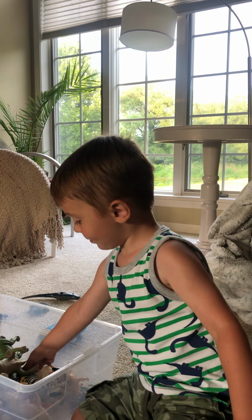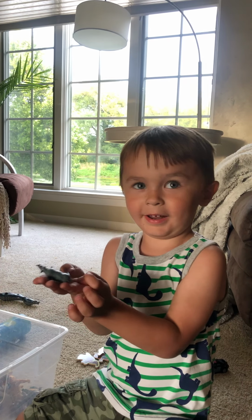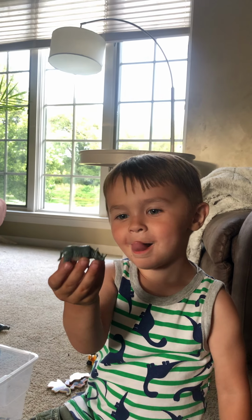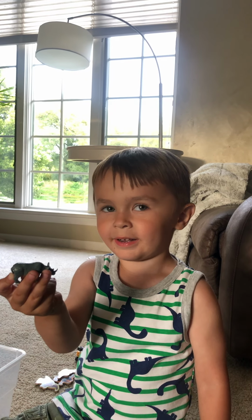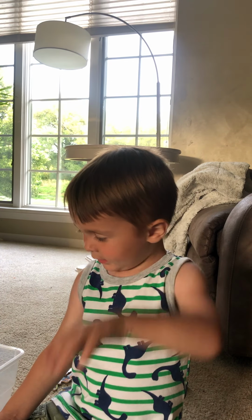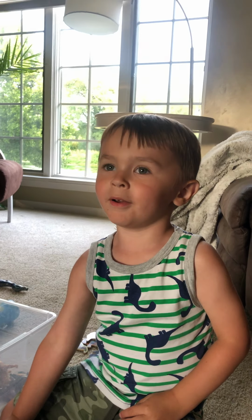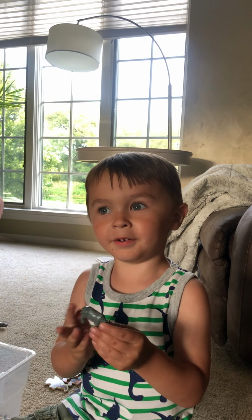Next up, we have this rhinoceros. It's very cute. So, who gave this rhinoceros to me? Not sure. I think Easter, maybe? The Easter Bunny? Maybe one of my brothers gave it to me. Maybe one of your brothers did. I think Pogo did. Maybe.